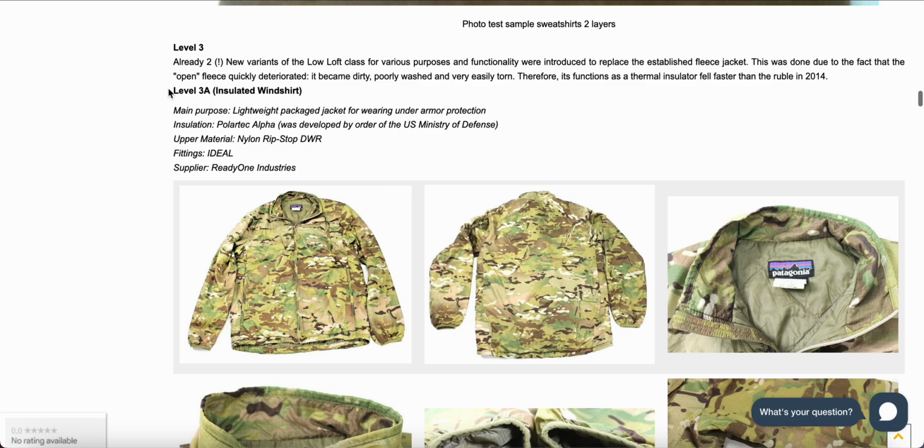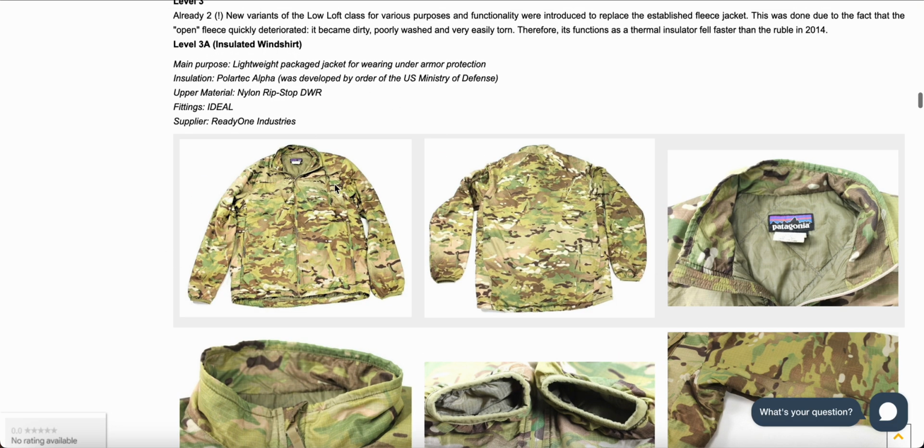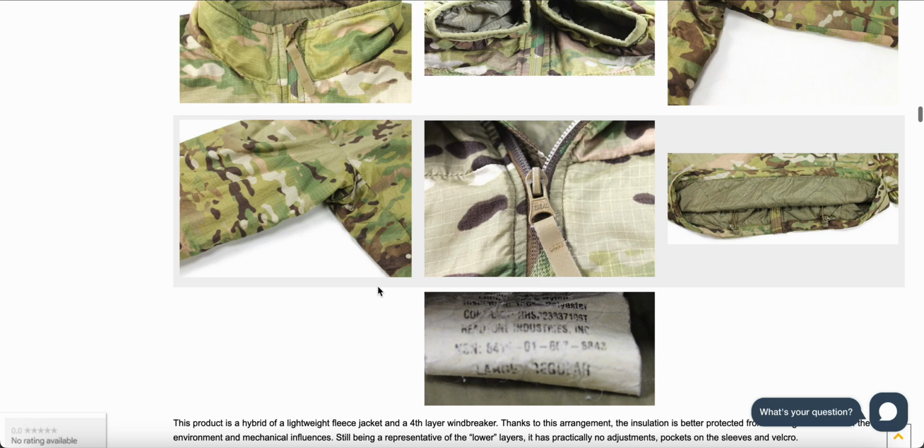So level 3A became the insulated wind shirt. So you're looking at a wind shirt material, a nylon ripstop DWR outer material with ideal fittings. The supplier was Ready One Industries, which was a subcontractor for Patagonia. They're still open now, and they still make clothing actually for Forgeline. So that's under the Patagonia umbrella. So this would be a lightweight pack jacket that you would wear under body armor, or you could throw it over your outer layers, of course.